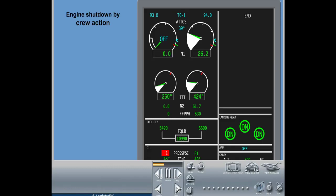When an engine is shut down by crew action, the engine shutdown annunciation off is displayed in the center of the N1 dial for the affected engine. When an engine flames out or is shut down without crew action, the engine shutdown annunciation fail is displayed in the center of the N1 dial for the affected engine and a caution CAS message is displayed.